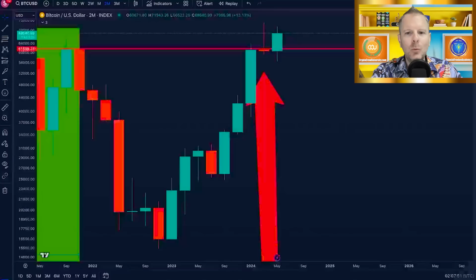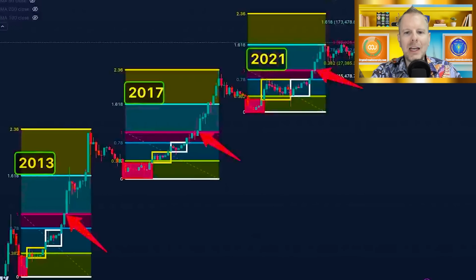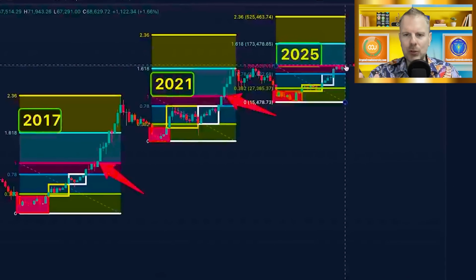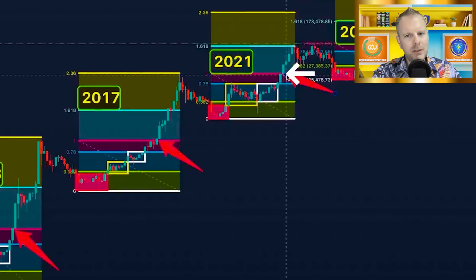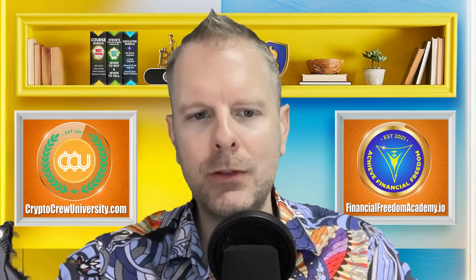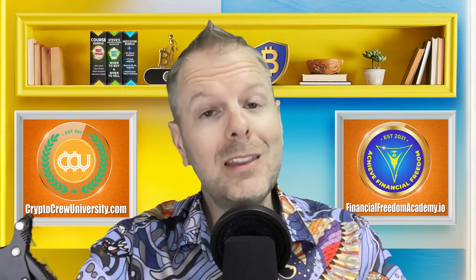Why is that important? Well, we know that we're in phase 3, right? What we're going to do is look at the phase 3 so you can see for yourself what is happening with Bitcoin, right? So the distinct phases that we're in, we're at this red arrow, what we consider to be phase 3. Let's keep it super, super simple. I've identified the red arrow of phase 3 in every single cycle. 2021, this is phase 3. 2017, this red arrow is phase 3. 2013, this red arrow is phase 3. Every single cycle, Bitcoin repeats these patterns. And when you understand that, it's going to make you so much more money and save you so much money. So let's identify it. Bitcoin is in phase 3, and we may be at the tail end of phase 3.